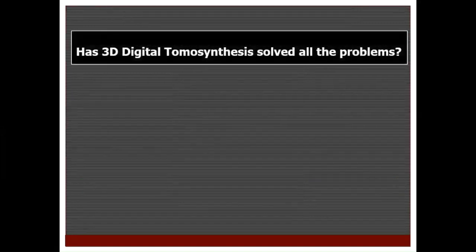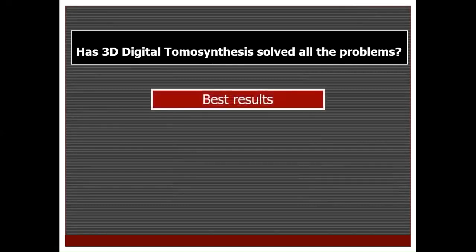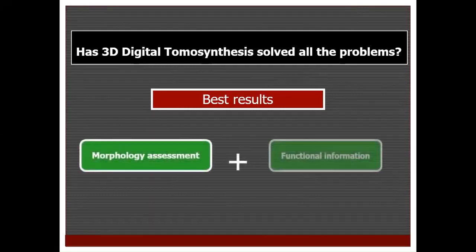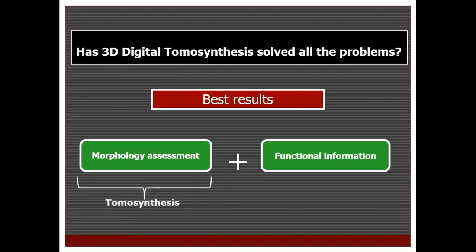Maybe after seeing these cases, we might think that 3D digital tomosynthesis has solved all the problems of breast imaging. But actually, the best results in breast imaging are obtained from modalities which can combine enhanced morphology assessment together with giving us some functional information. And actually, tomosynthesis plays its main role in the enhancement of the morphology assessment, and it has no role to play in giving us any functional information.